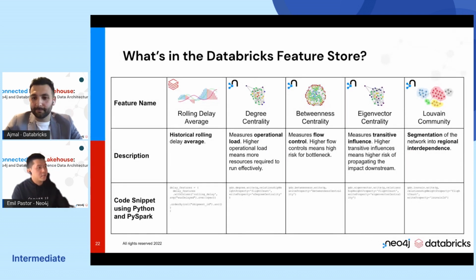Yeah, so this is just a quick summary of the Databricks feature store. So we have these different features and where they're originating from. So as mentioned, we have the rolling delay average, which is the historical rolling delay average crafted within Databricks. And then some of the network or graph features are built within Neo4j.